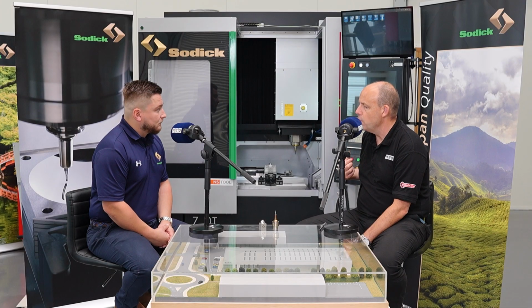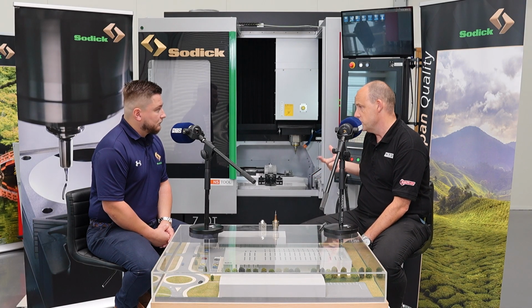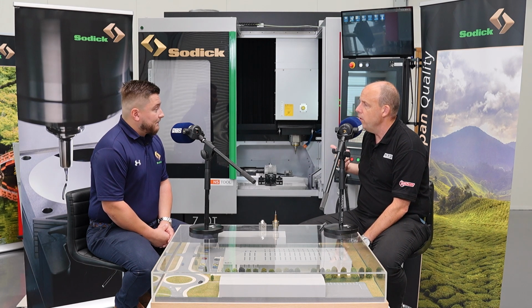One of the things you have thought of here as well, I think from the operator's perspective, I noticed this because we looked at this machine at MACH as well, is the accessibility from the front and the side too. There is. Why did you introduce that side door? We introduced that side loading because it makes the machine more automation ready.